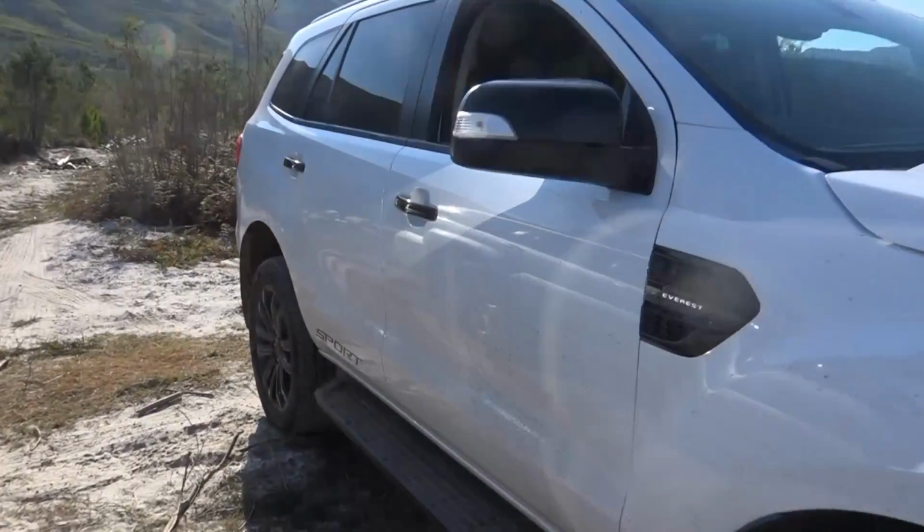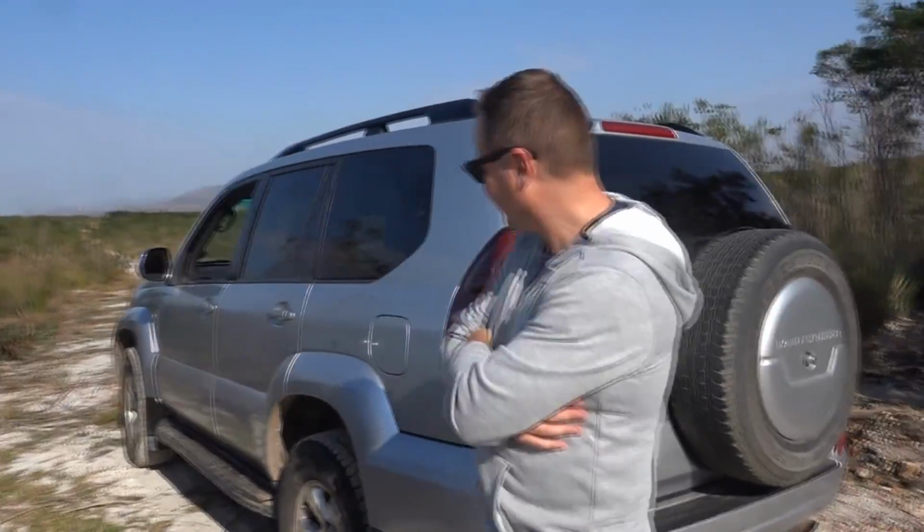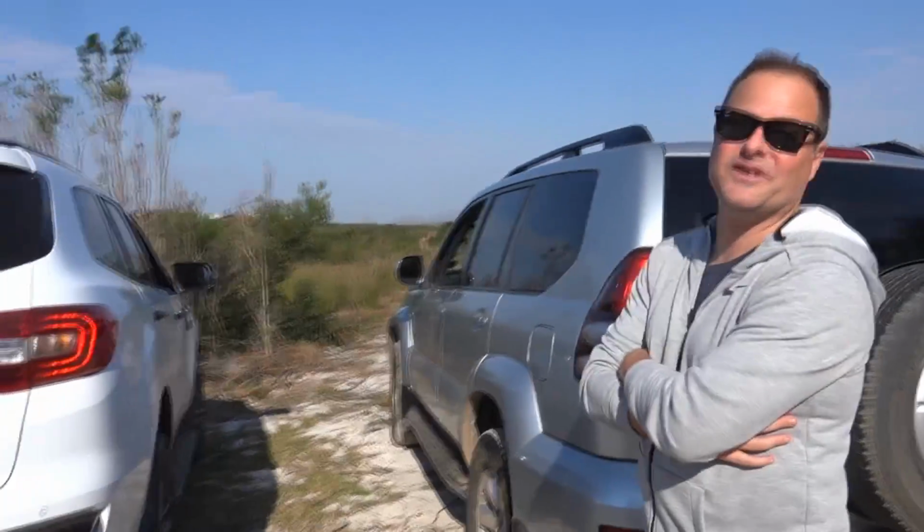It's a goer though. It goes all day long. So far so good. Tires are holding up. I like Goodyear. I mean, you're also running Goodyear. They're really a premium brand. They're great. I don't miss the BFGs, to be honest.